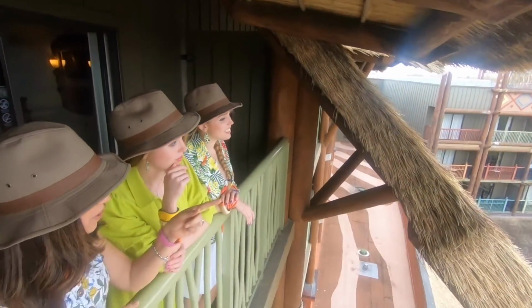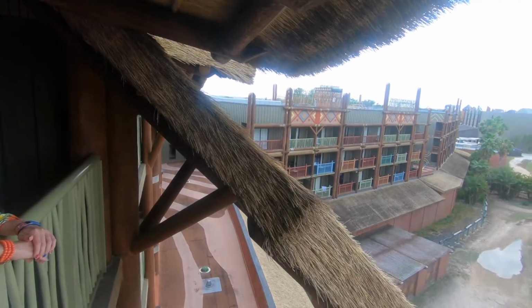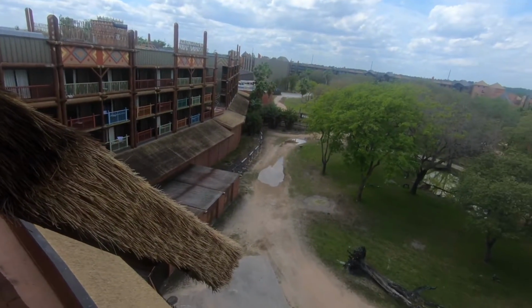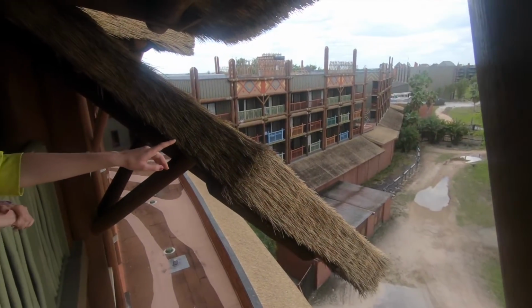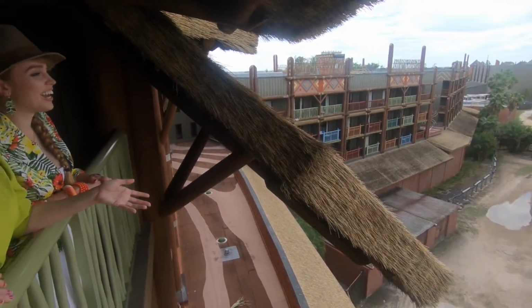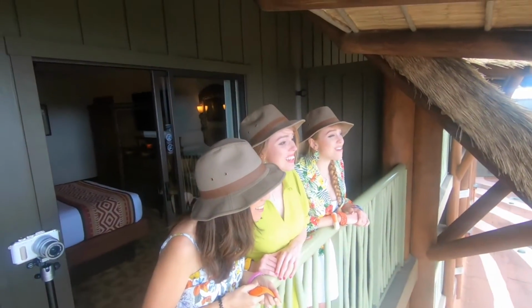Actually, I wonder what they have over there. You see those little huts over there? I think that's a little area for the animals, right? Oh my gosh, yeah. I think so. See in the distance over there? Oh my gosh, there's another giraffe right over there. They have all these trees blocking. And there's some birds over there, right? Some big birds. This is amazing.